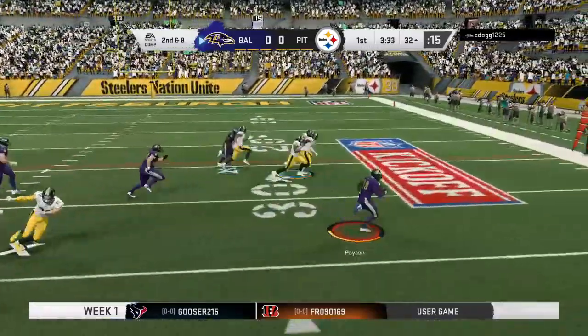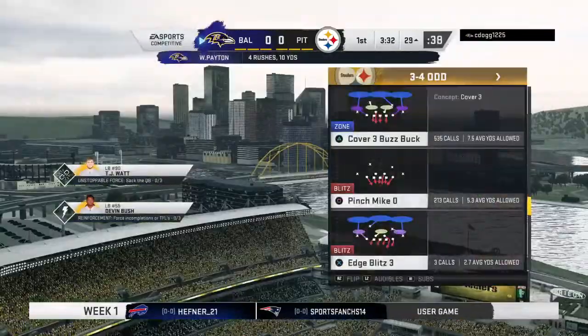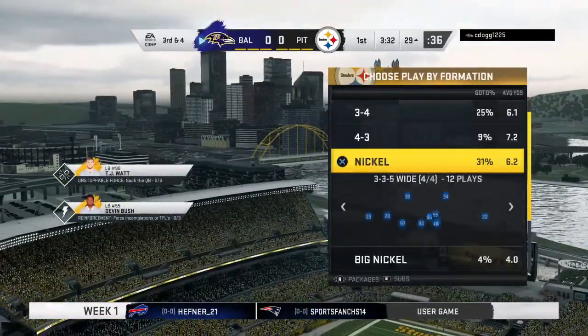On 2nd down, Peyton. Watch the twist. 3 yards on the pickup. That's going to set up an interesting 3rd and about 4 to go.